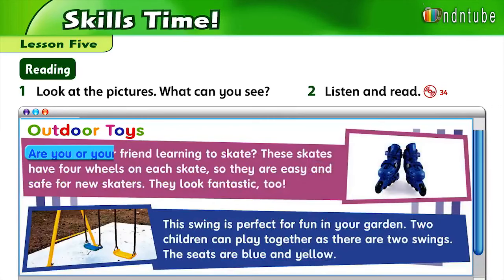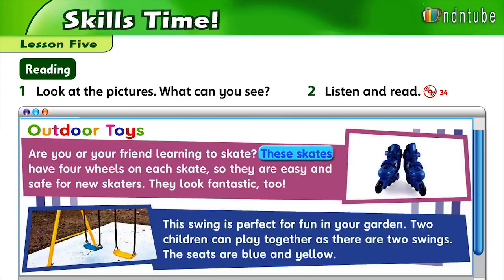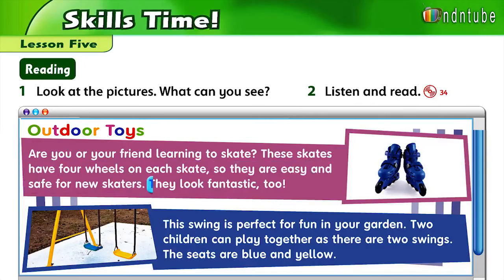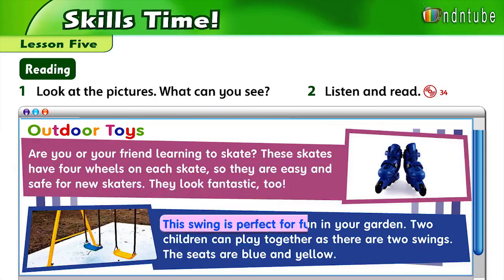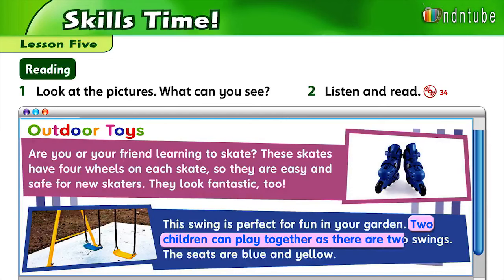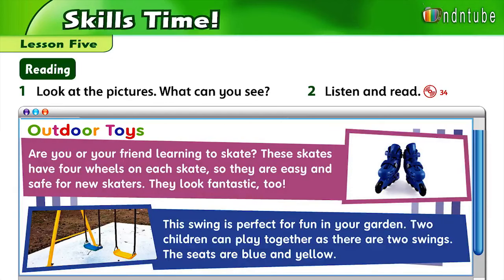Are you or your friend learning to skate? These skates have four wheels on each skate, so they are easy and safe for new skaters. They look fantastic too. This swing is perfect for fun in your garden. Two children can play together as there are two swings. The seats are blue and yellow.